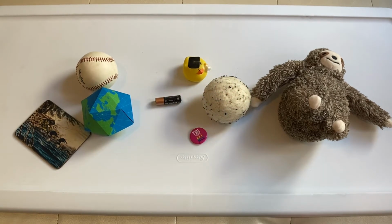So those are some predictions. The balls will roll down fast, probably the battery too. The flat ones I'm not sure about. And I don't know, we'll have to test it out. So make some predictions for yourself, some guesses about what you think is going to happen. Which will go fast, which will go slow, which won't go at all. I'm going to start testing mine now too. You should test yours as well. And I'll see you on the other side.